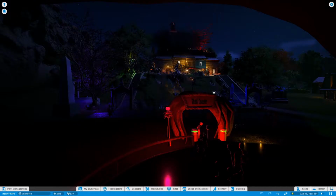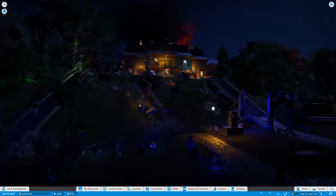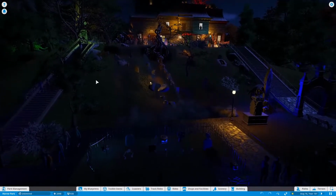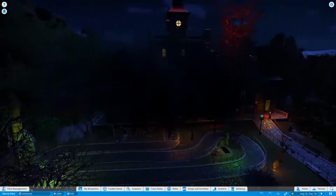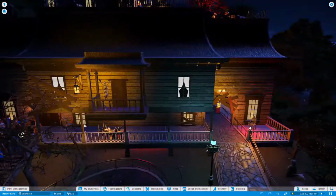More of coaster ghoulness. All right, we're sitting here at the front entrance of Ghoul Coaster. We don't want to spend a lot of time here, unfortunately, because there's a whole lot to look at. Look at this queue. We got waterfalls, we got skeletons, we got rats, we got scary storms in the forecast. Look at this house. Does this look like a haunted house? It looks pretty scary to me.